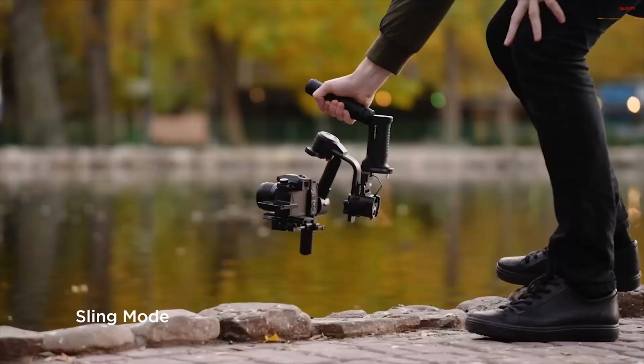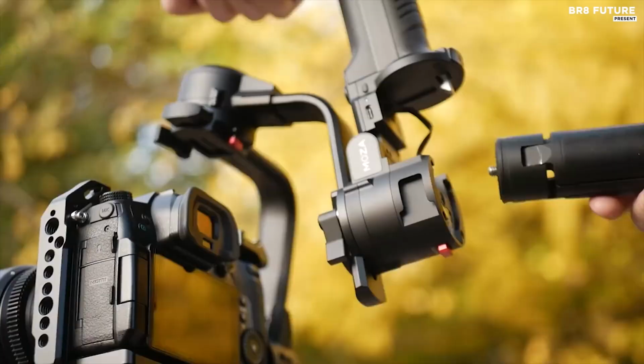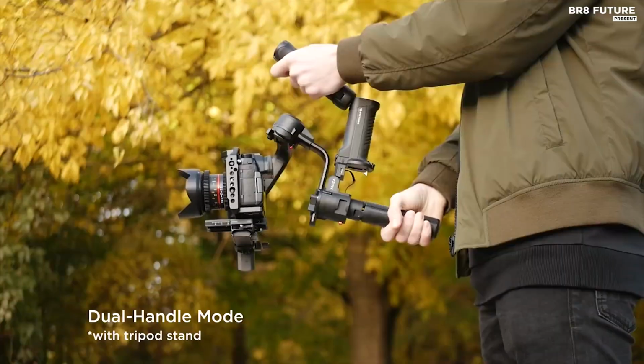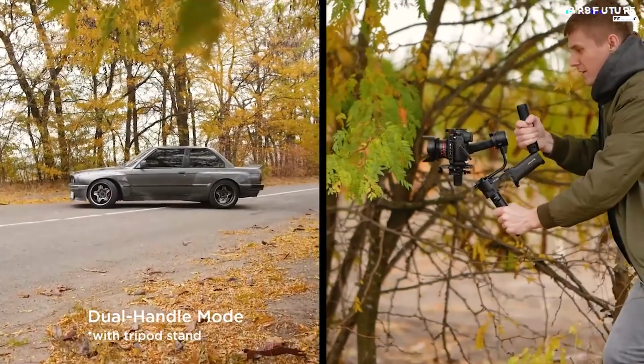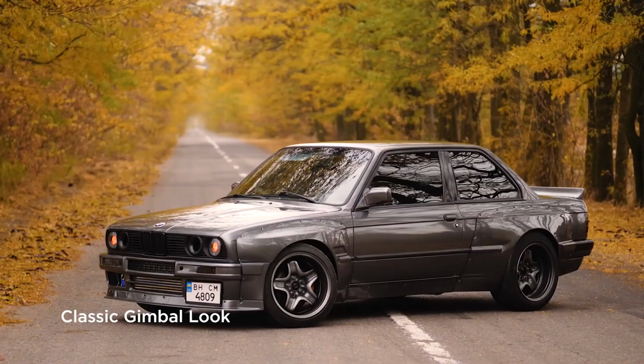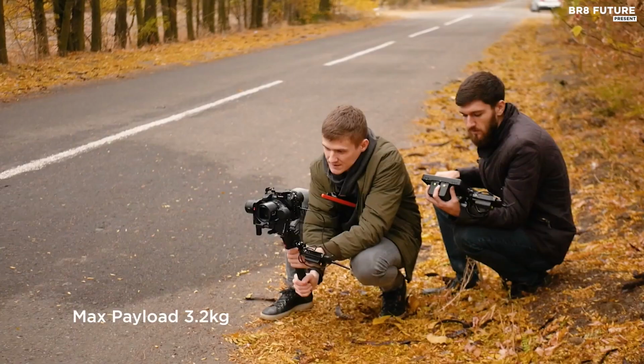on the fly. One of the standout features of the AirCross 3 is its ability to support a wide range of cameras, including DSLRs, mirrorless cameras, and even smartphones. This makes it an incredibly versatile tool for any filmmaker. And with its lightweight design, it's easy to take on the go, making it perfect for travel and outdoor shoots.